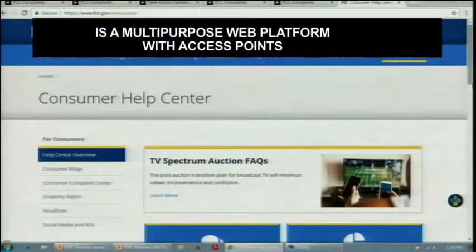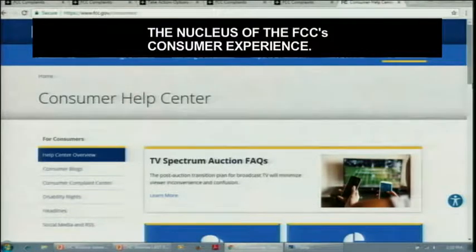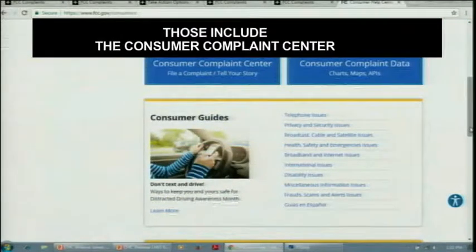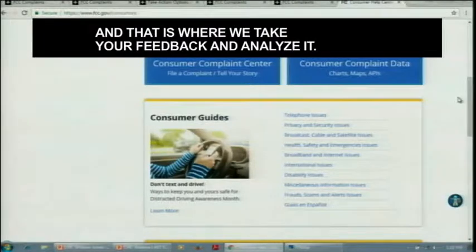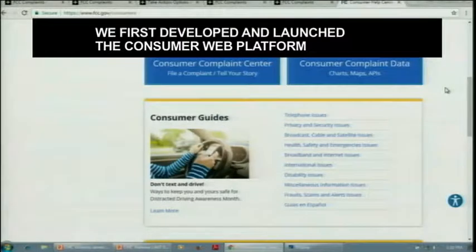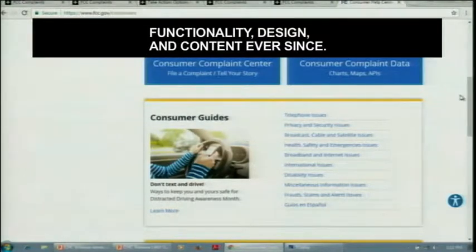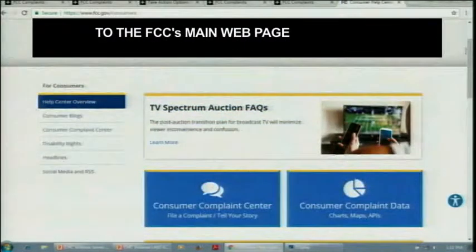The Consumer Help Center is a multi-purpose web platform with access points to several interconnected web pages that make up the nucleus of the FCC's consumer experience. If I scroll down slightly here, those include the Consumer Complaint Center and Consumer Complaint Data Center. And that is where we take your feedback and analyze it. We first developed and launched the consumer web platform at the end of 2014, and we've continually upgraded functionality, design, and content ever since.